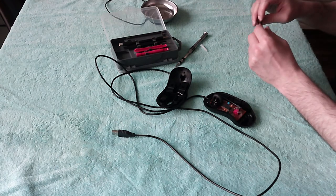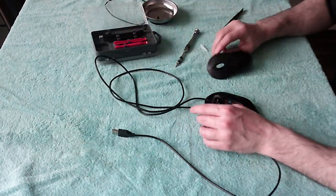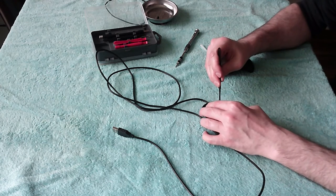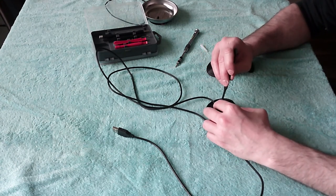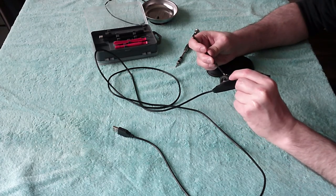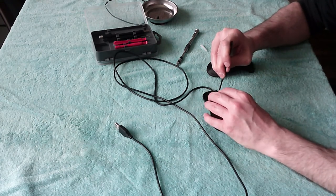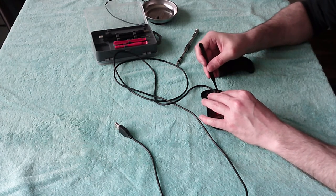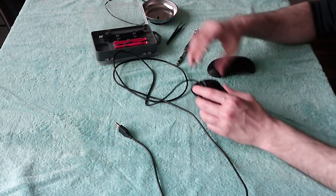Now, for some reason, this is sticky. And we've lost it. Where has it gone? God damn it. Ah, there it is. Seems to want to go in there. Let's do it. Beautiful. Yep, that helps with the springiness.